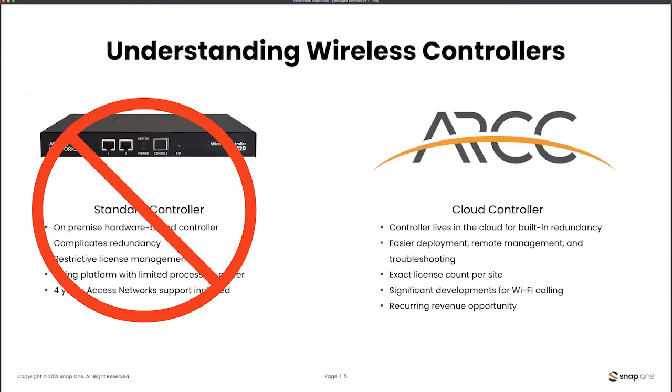ARC also gives you a much easier deployment model, remote management tools, and deep level troubleshooting, very similar to what we saw in the hardware-based controller. The nice thing about this is you're not wasting money. You use the exact license count per site that you need for that site. So if you have 5 access points, you need 5 licenses. If you have 25 access points, you buy 25 licenses. It makes it very scalable.